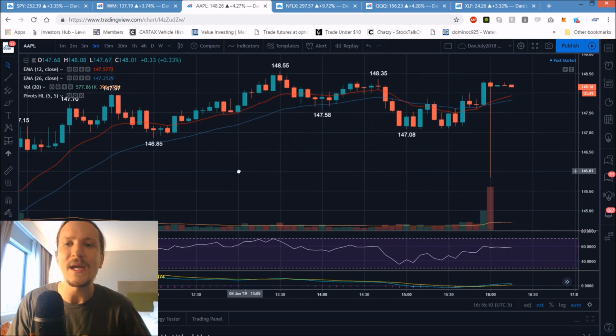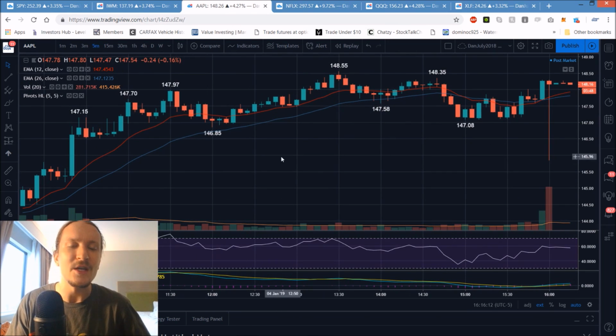So I am currently swinging Apple overnight. We closed strong enough. Again, I took half my position off. That eliminates a good amount of risk for me. And with everything closing so bullish, that's the direction that we're going to be looking in.